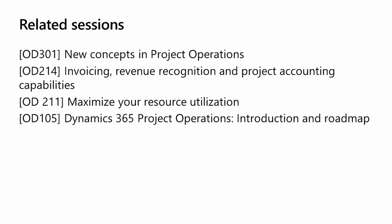And related sessions, we have a few sessions that are related to the content in this video. There's one session on new concepts in project operations. There's one deep dive into invoicing and revenue recognition. There's one on project planning and resource utilization, which is kind of taking off from where deal management leaves off in the general business process. And of course, we also have an introduction and roadmap session.